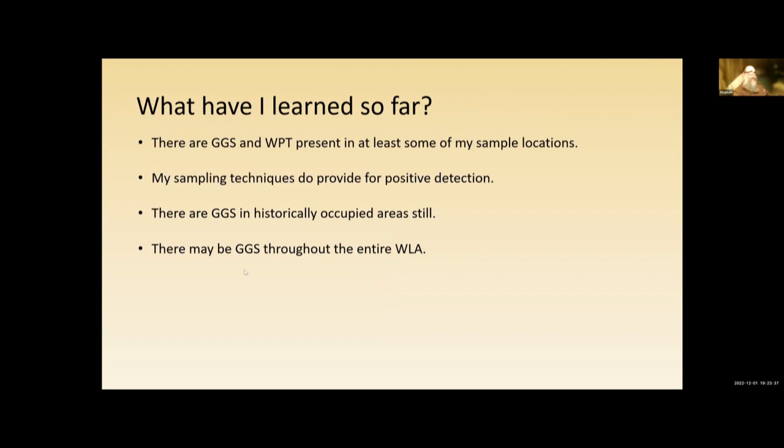So what I've learned so far: there are giant garter snakes and western pond turtles present in at least some of my sample locations. My sampling techniques do provide for positive detection. There are giant garter snakes in historically occupied areas still, and there may be giant garter snakes throughout the entire wildlife area. So that was exciting.